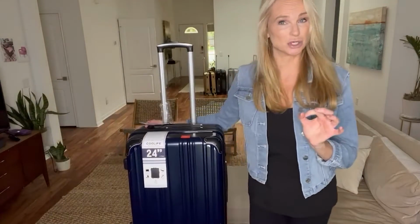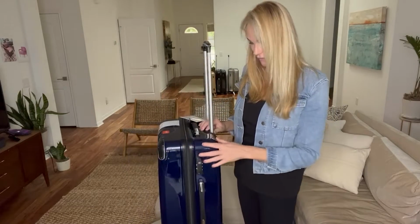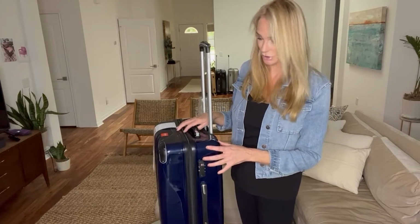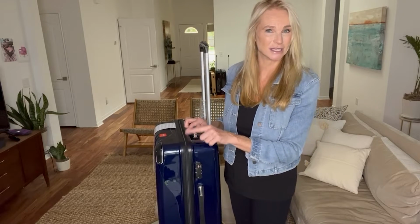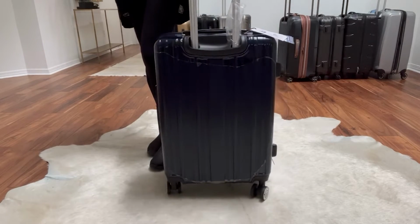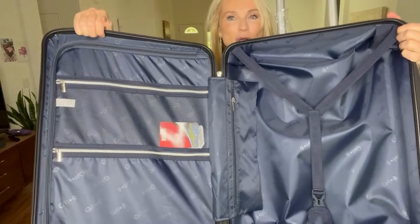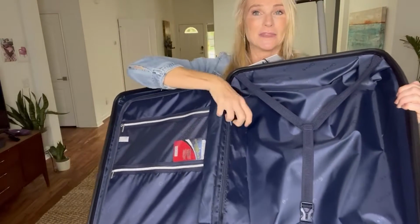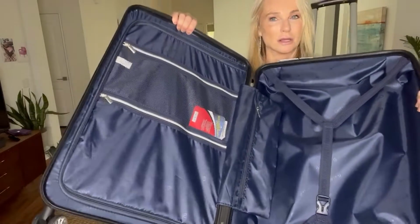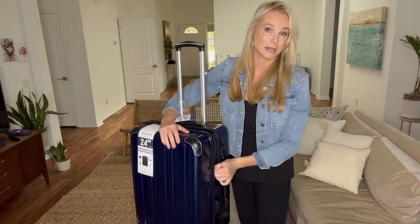However, the weight distribution of this particular suitcase is not as stable as a couple other ones. Additionally, this has a great handle that's super, super comfortable, but it does not have the extension zipper to make the suitcase bigger. On the inside of this Coolife, it is very similar to the other pieces of luggage that we're looking at today. It has the zippers and the pockets on one side, and it has the straps on the other. One nice thing about this particular piece of luggage is it has the extra zipper for toiletries or your supplements or anything like that. So really, really nice and a great value if you are on an extreme budget.